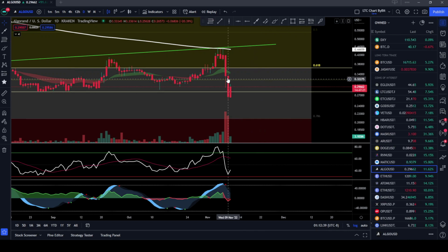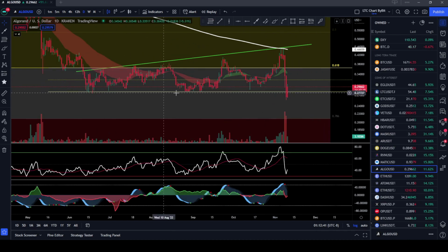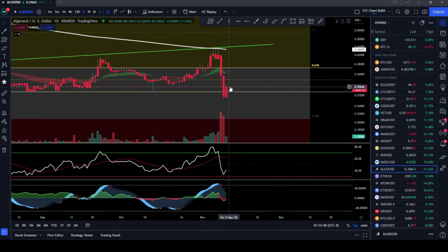And that would not be a good sign. That means we're closing below previous support for a very long time. This support has been going on for quite a while now. So we really need to see a daily, especially a weekly candle closing above this support line, in my opinion. Otherwise, we're probably coming down to this 786, like I said earlier.